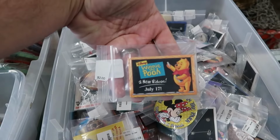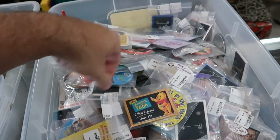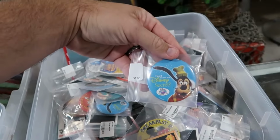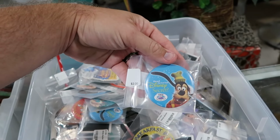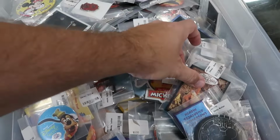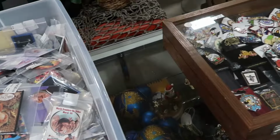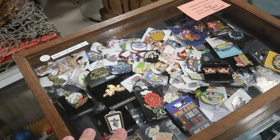Let's see what else we got doing though. We have Disney Winnie the Pooh, 2 new videos, July 17th. You'll even find some like this one here, Heard the Best Kept Secret, Disney Vacation Club with Goofy. But you can go through all these pins and different buttons in the front here. Disney's Tiny Kingdom, but they do have some like rare pins that are behind this glass case.